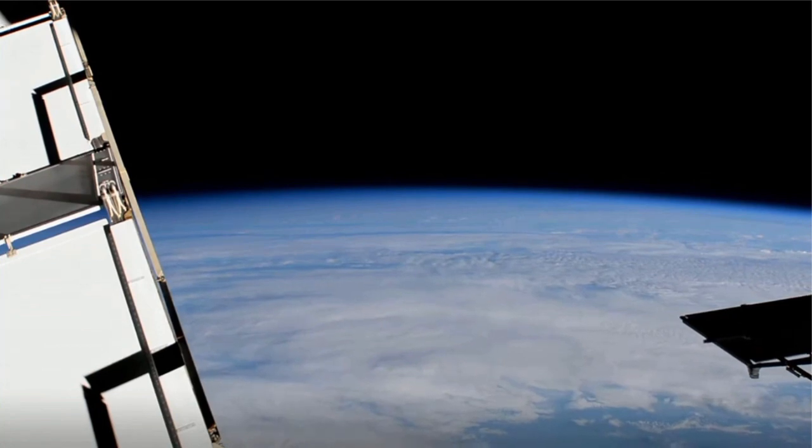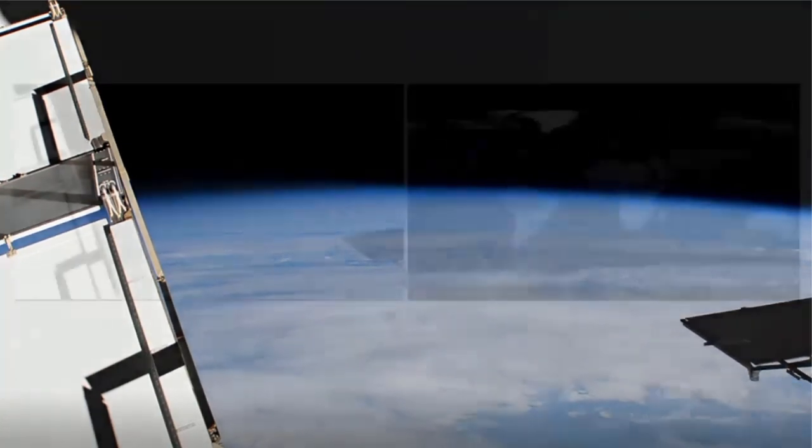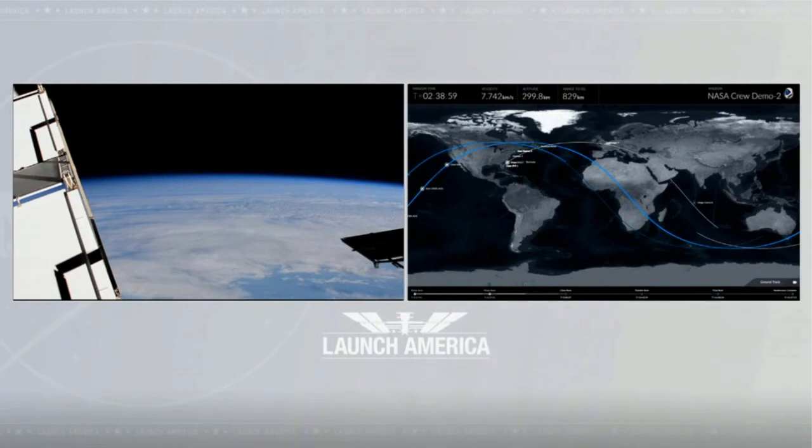That wrapped up just about 20 minutes ago. It was another 2.5-minute firing of those Draco thrusters, the second of 5 burns to get us to the International Space Station.